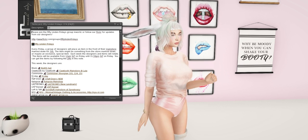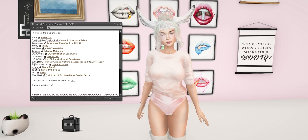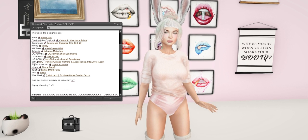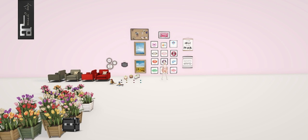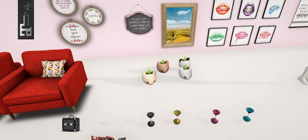Some stores do carry over for a few days, though, if you're lucky. But normally, this is a really good deal, and I try to get these out early just so you guys can get there before the event ends. We will start, though, and I always want to do furniture first just because I already have it rezzed out, and then I can clean up easily.